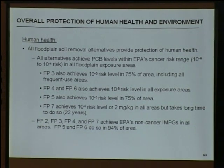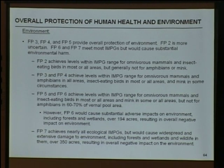FP2, FP3, FP4, and FP7 achieve EPA's non-cancer IMPGs in all the areas. And FP5 and 6, which again were achieving a threshold concentration, do so in about 94% of the areas. With regard to the environment, FPs 3, 4, and 5 provide overall protection. FP2, if you recall, did not include a component of achieving ecological thresholds, but it did in some areas. FP6 and 7 meet most of the IMPGs, but in our opinion, cause a significant amount of harm if they were implemented, for some of the reasons I mentioned a few minutes ago.